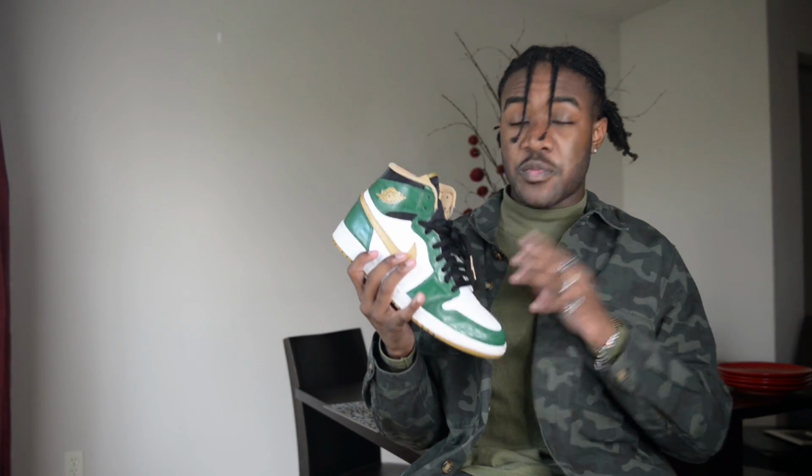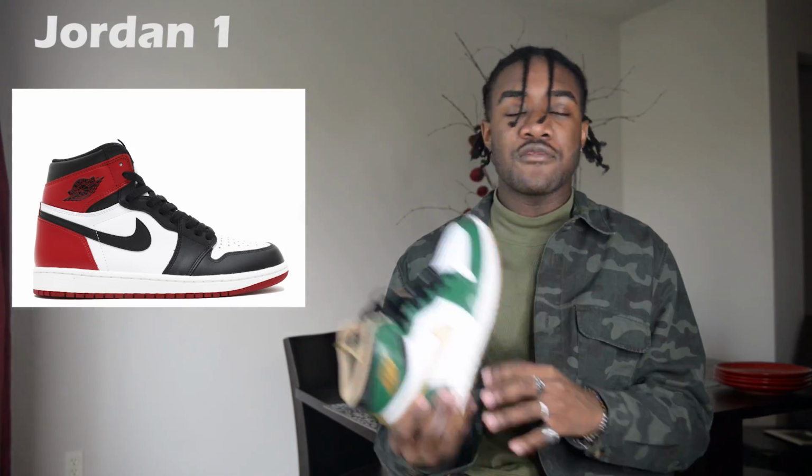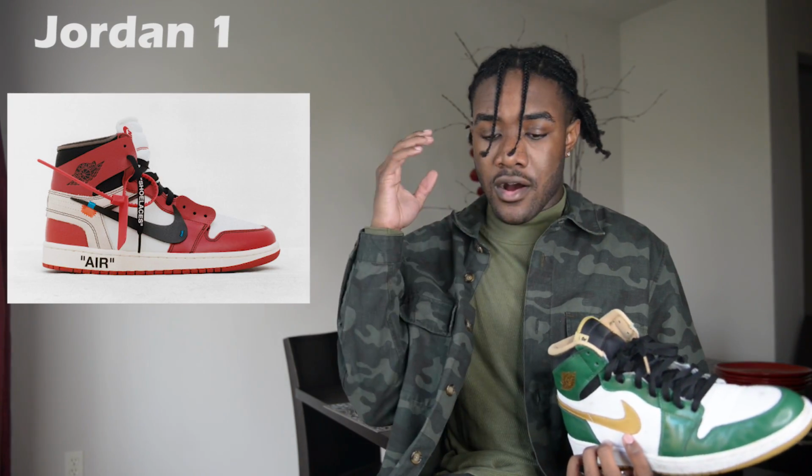So the first shoe for the fall, one of my favorites, especially out of the Jordans, because this Jordan you can wear casually, is the Jordan 1. These ones specifically are the Celtic ones, but I just feel like Jordan 1s in general, this fall especially, with Virgil collabing with Nike and dropping the Off-White ones and everything, there's a very wide variety of colors that you can go and cop.